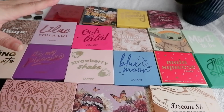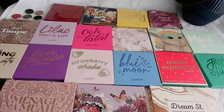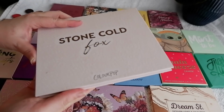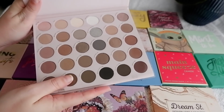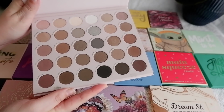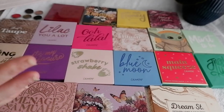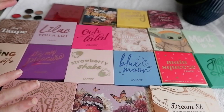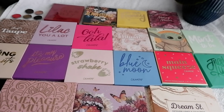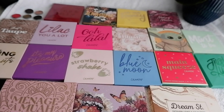Some of these I'm going to probably take all of the shades out to completely redo the color stories, and there's also a couple that I'm not going to be touching. So a palette that I won't be touching is one you can't see, but for completion's sake, I am not going to be messing around with the Stone Cold Fox because I haven't played around with this yet. I'm pretty sure that once I have used this, I'm probably not going to keep a palette this large. So I'm probably just going to keep a few of these, and I will perhaps keep one of those 9-pan packages around so I can keep 9 or maybe 18 of the favorite shades that are in there. That's definitely what I want to do once I've played around with this.